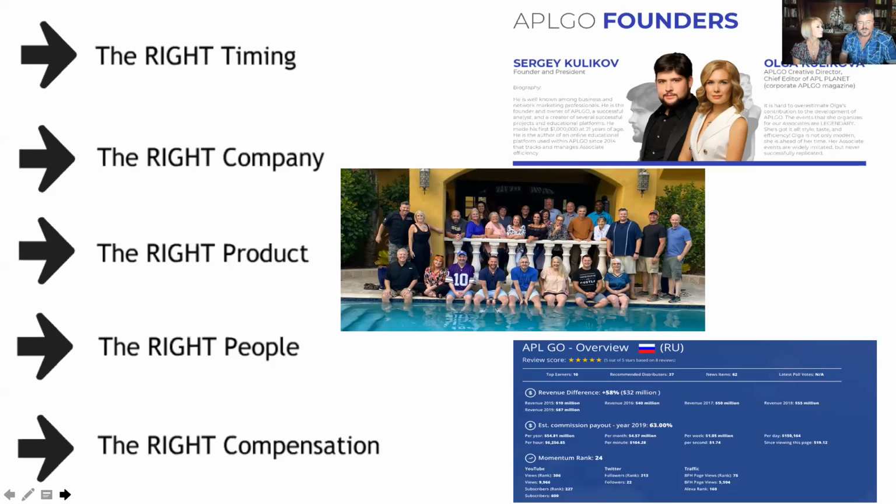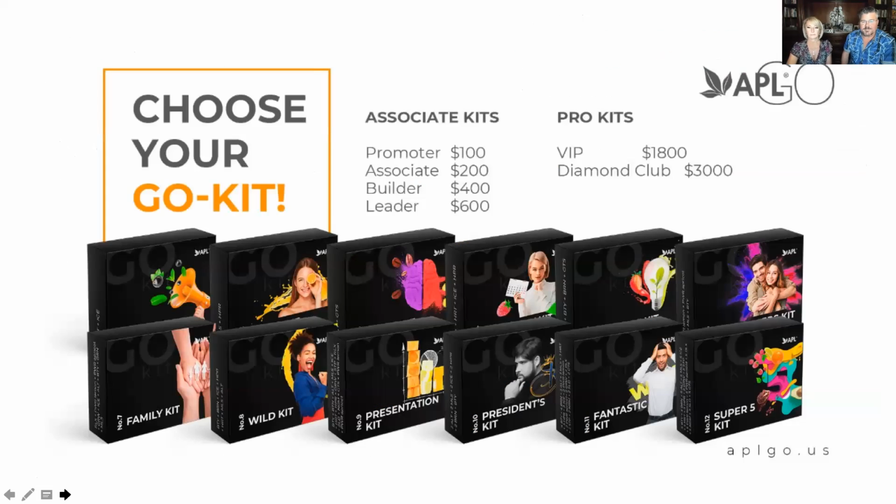If you're going to do this business, why not be with a company that has such a great product and the best compensation plan in the industry, period. End of story. It pays 63 cents on the dollar. So if you're a veteran in the business, you've done this maybe once or twice, and you know what I'm talking about: 63 cents on the dollar when the average is 50 cents on the dollar or less. It says a lot about how rewarding this can be, to be part of APLGO and this team.